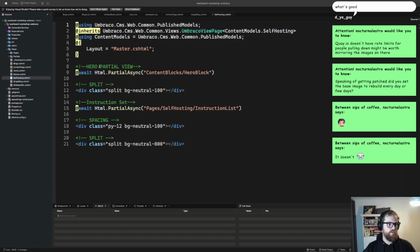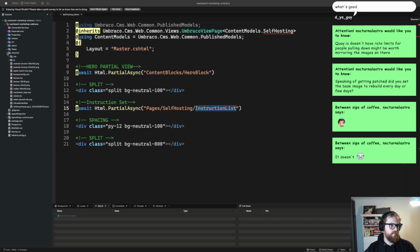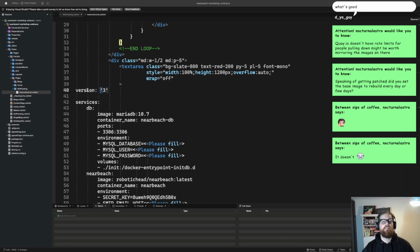Straight off the bat, self-hosting. We'll open up this template. We'll close everything else. Close all but this. So we've got pages, self-hosting instruction list. So I've set this up so certain partials layout. No, I thought it was under pages. Why is there two? Oh, there we go. Partials, pages. And then I want self-hosting instruction list. Here's the bug.